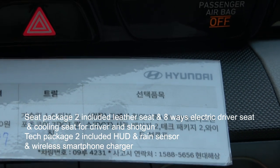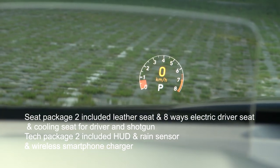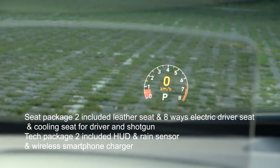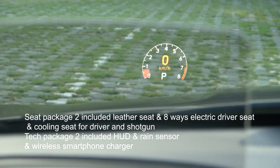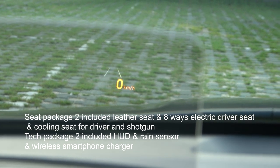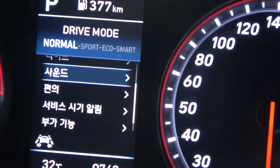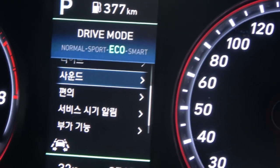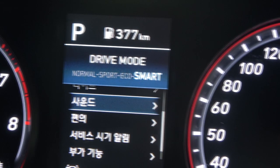And the tech package 2 is for the head-up display, like this here. The head-up display changes depending on drive mode. So this is sport mode. And when you choose others, it changes just like this. It has four different drive modes: normal, sport, eco, smart. Same as with other Hyundai cars.